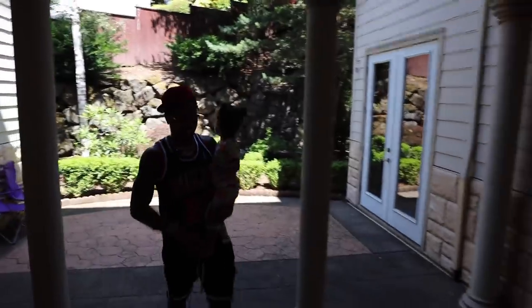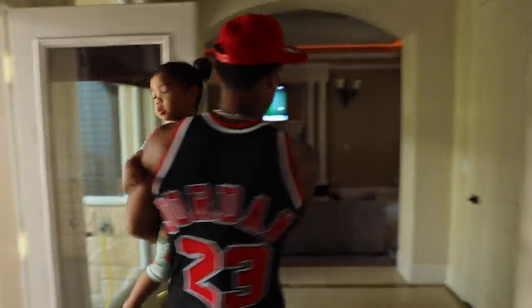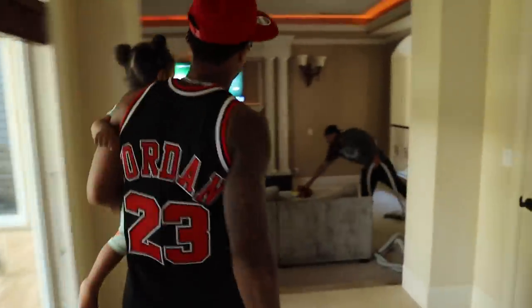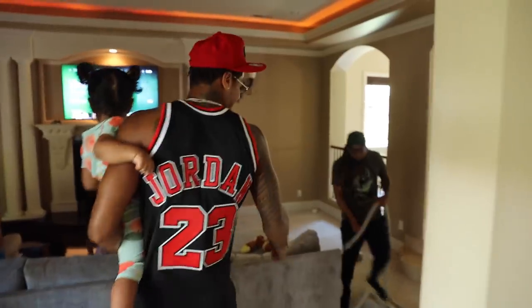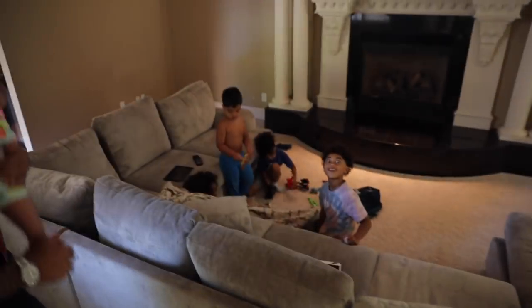But then the little living area, they're about to vacuum my carpet for me. Not yet though. It's my assistant, you know, this guy, my brother. This is the front room. We don't have nothing in here yet like that. Need some more stuff.